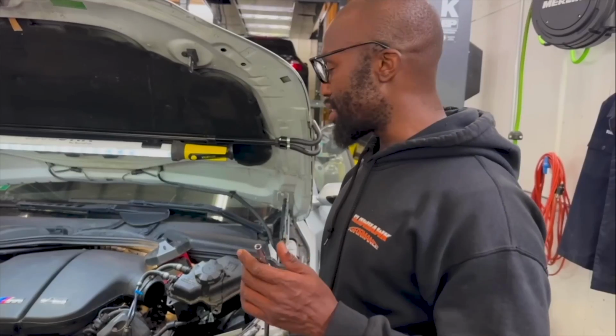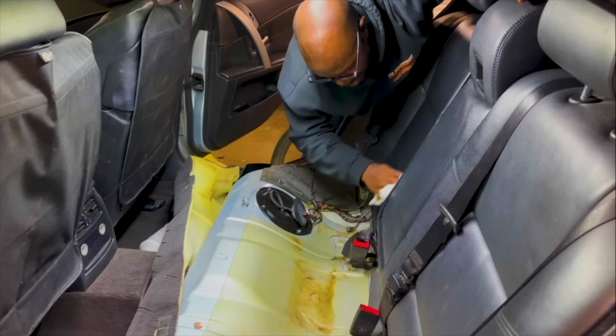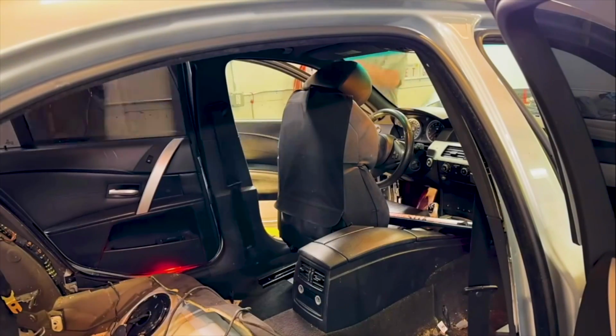Now, I will use any excuse to not work on that BMW E60 M5, which in my opinion is not that great of a car. I will have you argue amongst yourselves in the comment section.